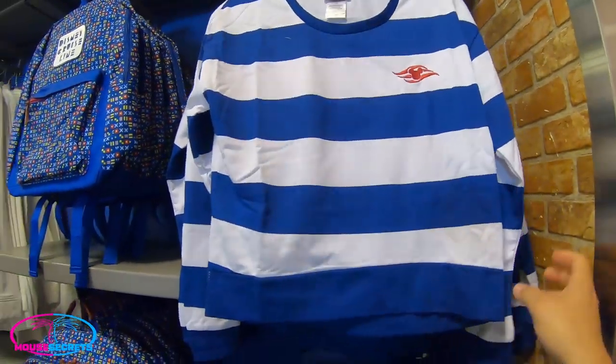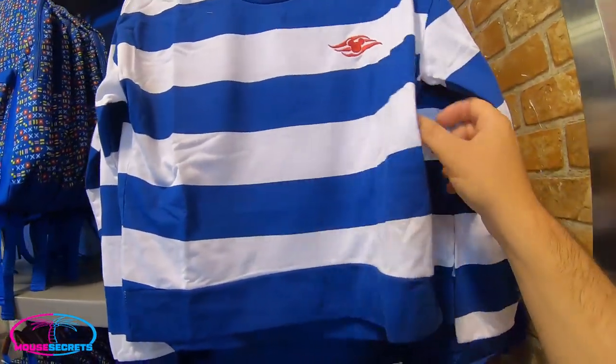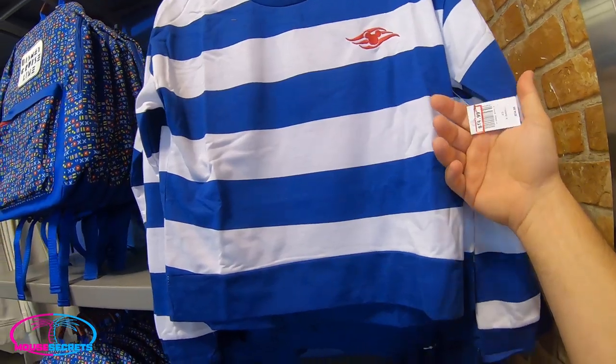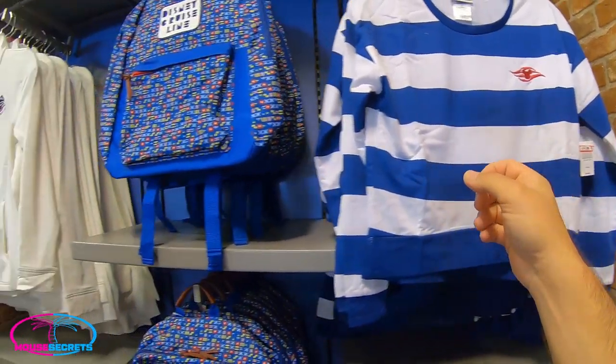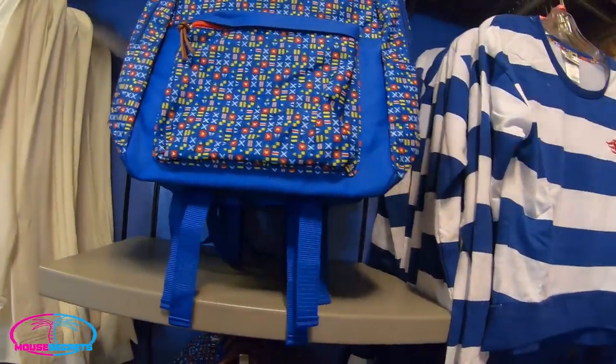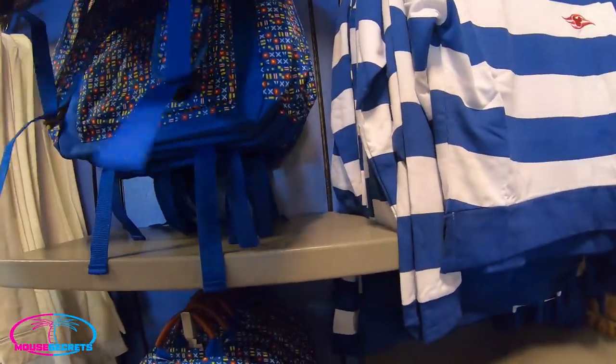$9.99. Disney Cruise Line. They've got the striped Cruise Line shirt with the embroidered logo. $14.99. What was the regular price on that? $34.99. So it's $20 off. They've got the Cruise Line backpacks. How much are the Cruise Line backpacks?